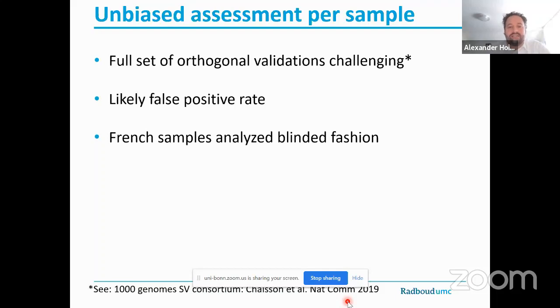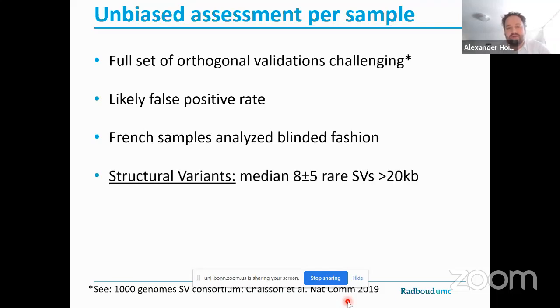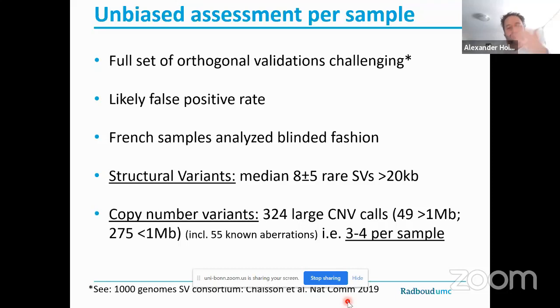I should also add that in this particular study, half of the samples, all those that came from the France collaborators, were actually analyzed in a blinded fashion. And just to give you a glimpse of how many variants we have to interpret per individual, by median, we find 8 aberrations, SVs that are larger than 20 kb per sample. And for the CNV calling that comes on top, mainly for the large CNVs, we usually find on average 3 to 4 per sample, of which less than 1 is larger than 1 megabase.